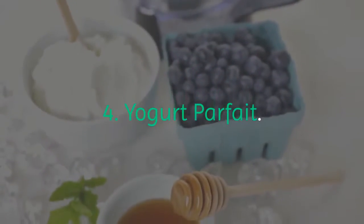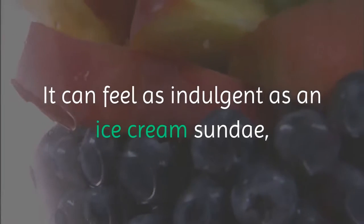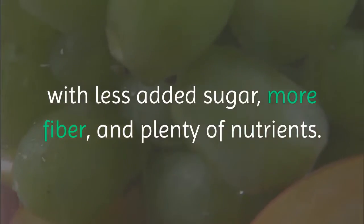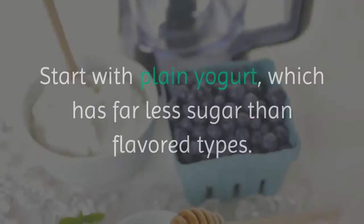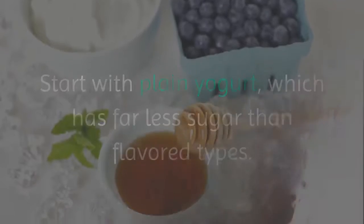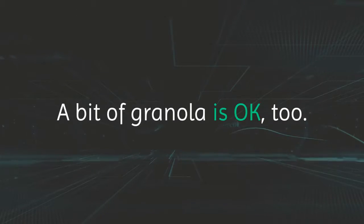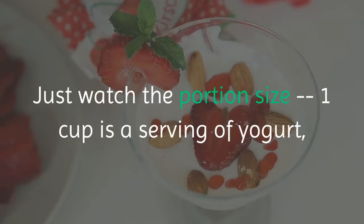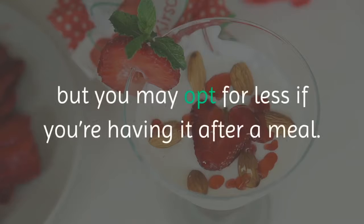4. Yogurt parfait. It can feel as indulgent as an ice cream sundae, with less added sugar, more fiber, and plenty of nutrients. Start with plain yogurt, which has far less sugar than flavored types. Top it with fresh berries and a few nuts. A bit of granola is okay, too. Just watch the portion size. 1 cup is a serving of yogurt, but you may opt for less if you're having it after a meal.